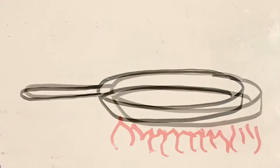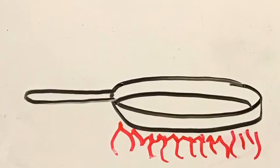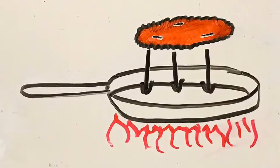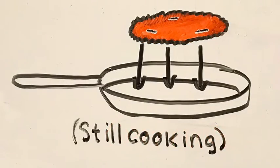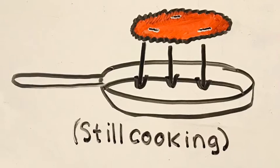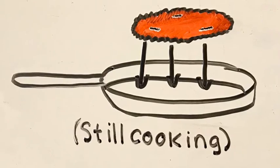This idea was implemented from the use of a frying pan. When you put fried chicken in the frying pan, then the oil and the heat from the stove will cook the chicken. However, when you turn the stove off, the chicken is still cooking. This is because the effects of the oil are still lasting on the chicken and it is still hot.